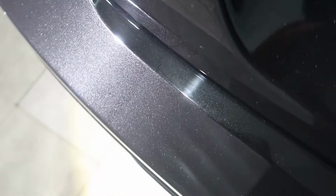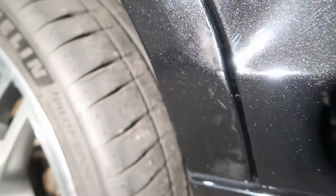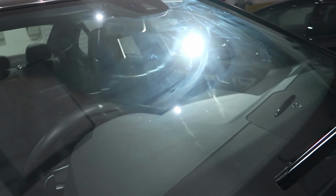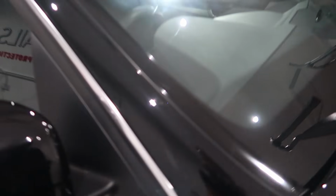More easy to see on the lip there, look how patchy it is. Overspray on the pillars. Overspray on the bumper, look at this. Masking mark there. All that mess on the glass is on the inside. Anyway, I've just been wiping down the exterior of the glass. There on the right hand side, ignoring the pillar, but here on the glass.